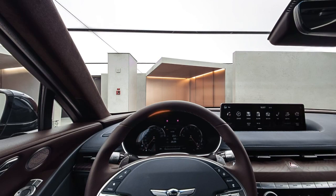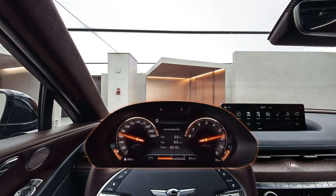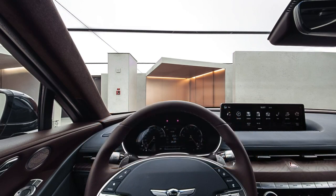Move your gaze to the front. The 12.3-inch TFT LCD cluster has a high-resolution dashboard, which shows essential driving information while offering clean and unique design content. The cameras recognize the driver's eyes and show information from different angles.